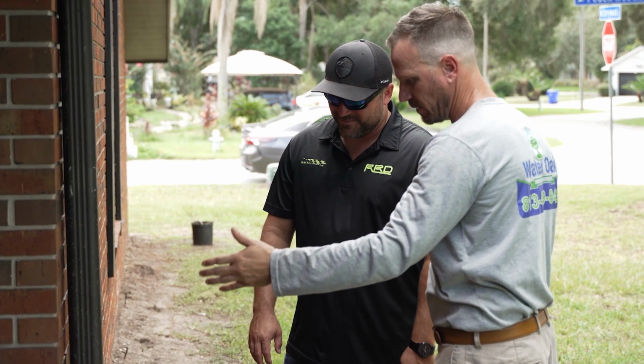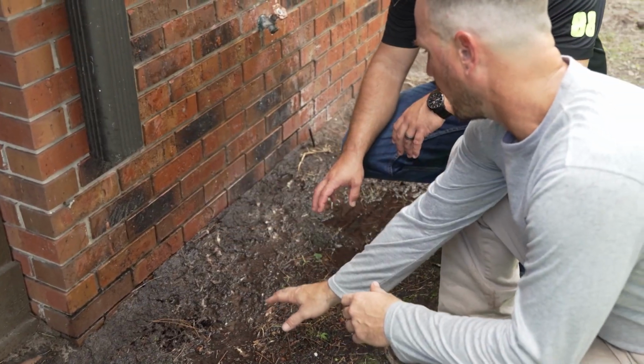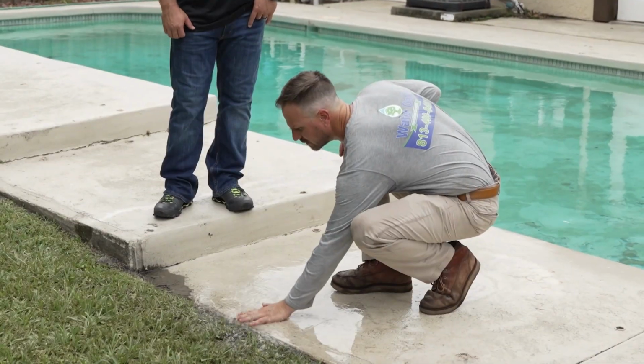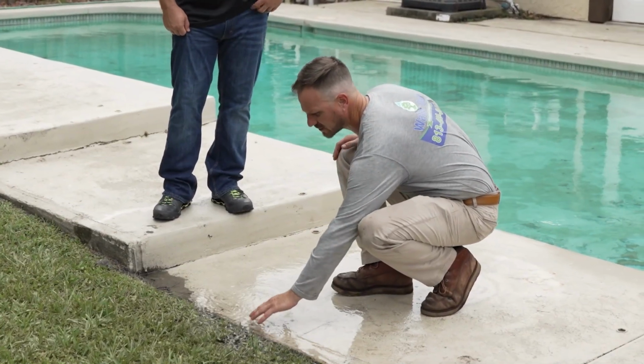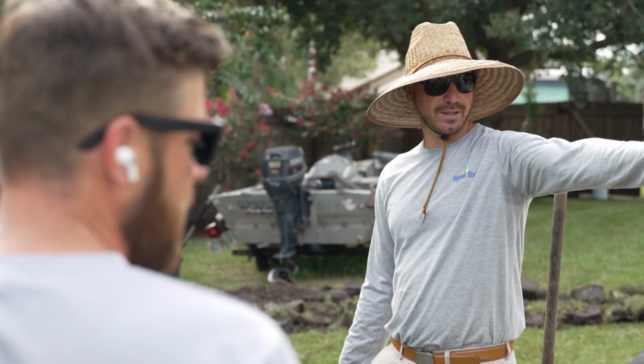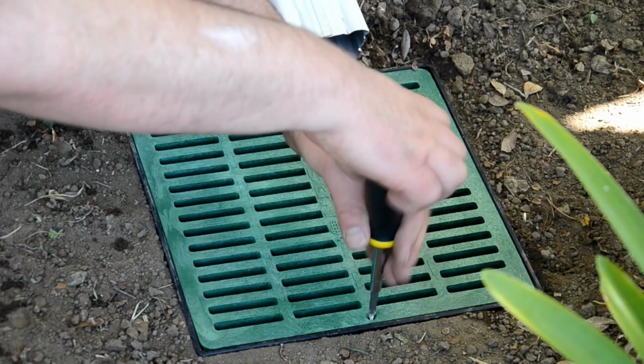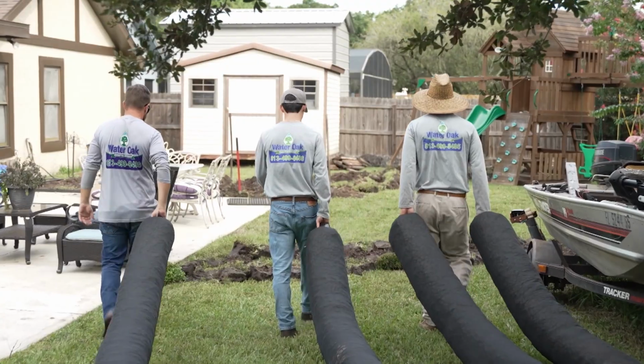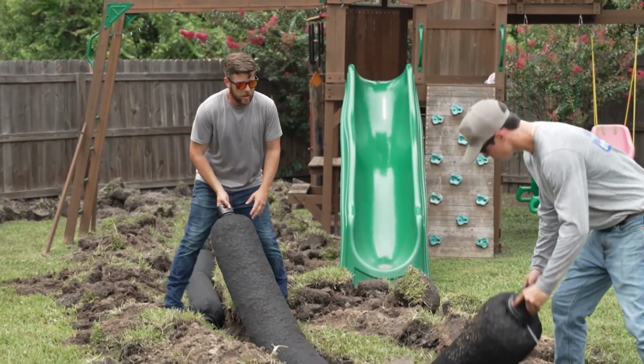Took a look at all the problem areas that I was having, all the spots where water was pooling, any issue that I was having. We made sure that we looked at it and came up with a solution. After inspecting Eric's house, we came up with a plan to install 12-inch basins, 6-inch speedy basins, all tied into the Easy Flow French drain, moving water away from his house.